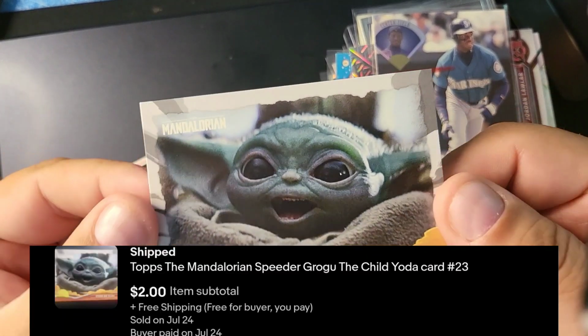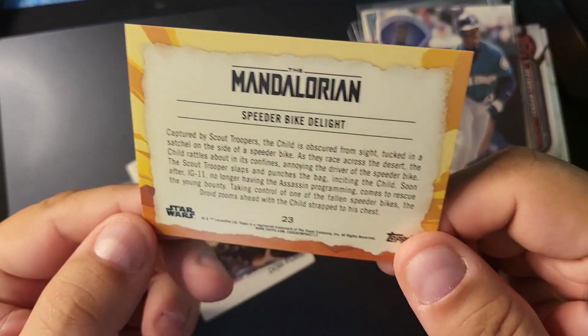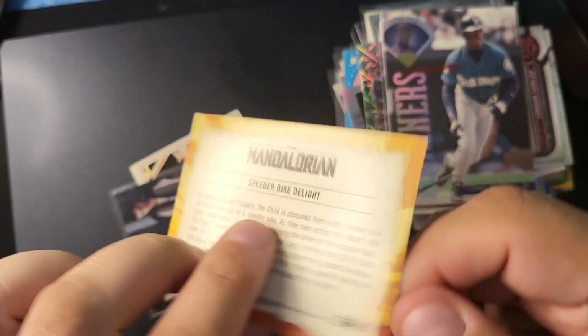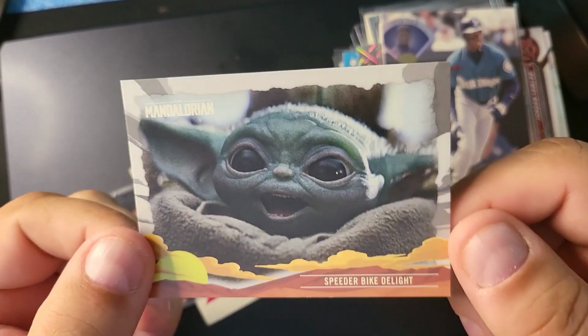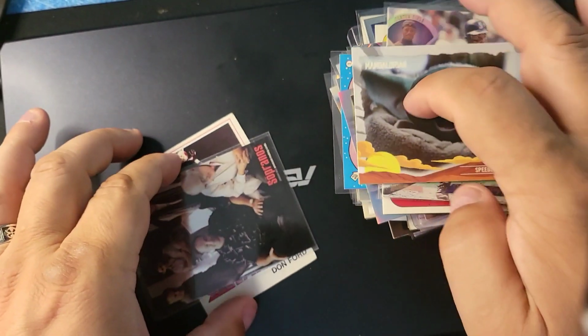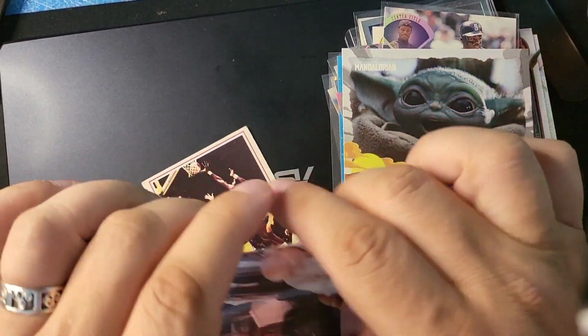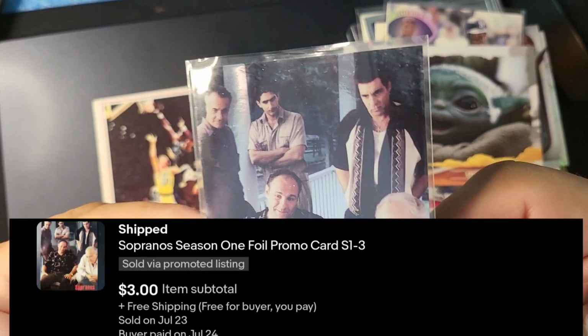Bought a little Yoda set from The Mandalorian. This has Speeder Bike Delight. It's got little baby Yoda there. Some call him Kevin, some call him Grogu, you know, whatever. But anyway, first one I sold out of those. I thought those would be kind of hot, but they kind of sat. So they'll go eventually. He's a popular enough character.